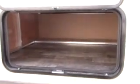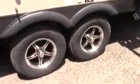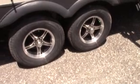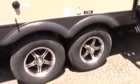Additional outdoor storage is here, accessible from the outside obviously, and also from inside. This is actually underneath the bed, so it's quite a large storage area. Of course this trailer has the aluminum wheels, which is the Torflex system, warranted for 10 years.